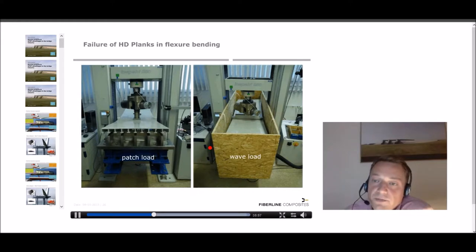This is a delamination of the structure profile in tension. There are four similar profiles, and the failure mode looks like this. It's a delamination of the profile as well.